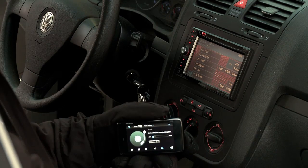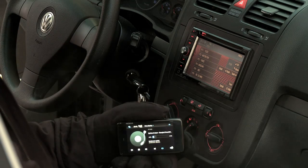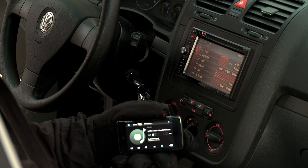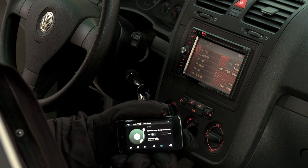This FM radio transmitter is fantastic. But seriously, it is actually very good. It transmits up to 5 meters or 15 feet, and the sound quality is surprisingly good. It's a very handy wireless alternative if you don't have a Bluetooth-capable radio.